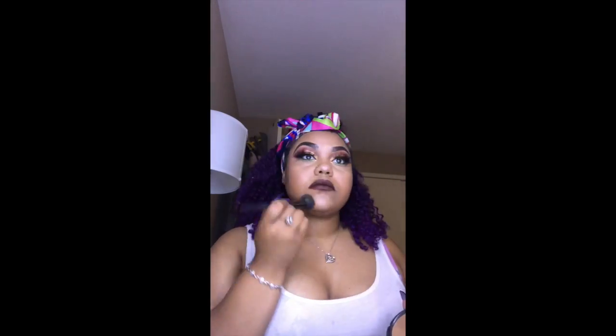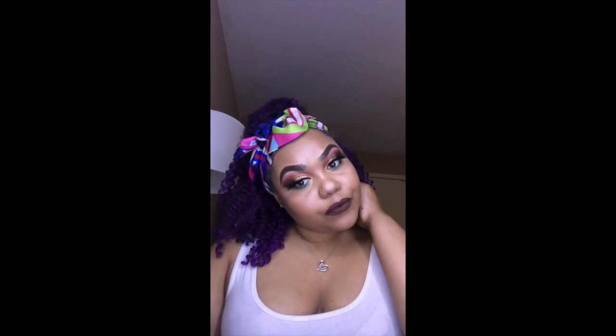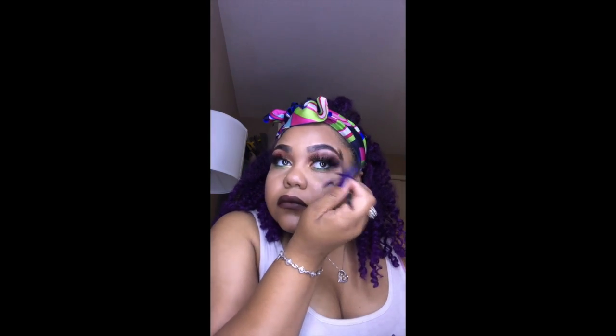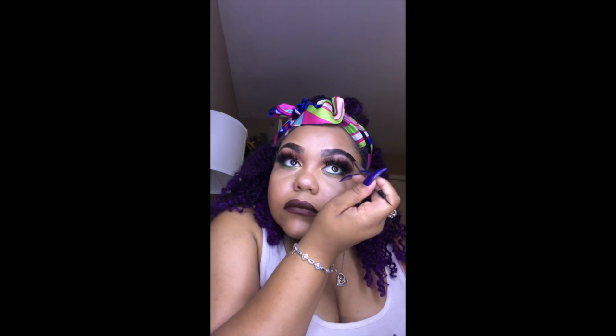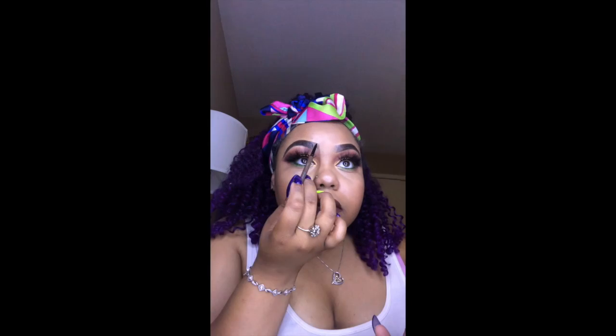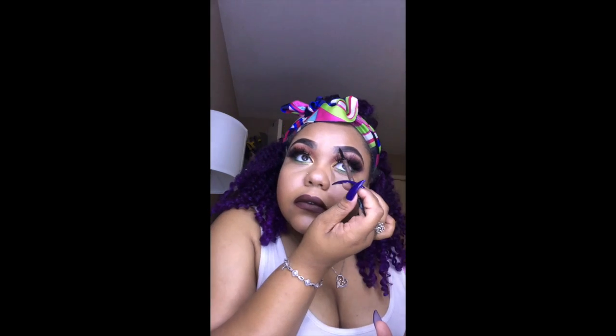Chocolate. I'm going back over with that Cover Fix foundation, just making sure everything still is blending and doing good. We're going back in a little bit on the eyebrows. Y'all know my eyebrows is like the introduction to the face, so those gotta be fire. So we're just going back in a little bit with that.